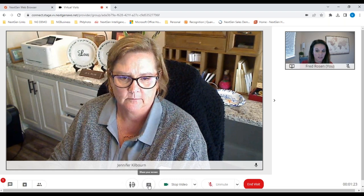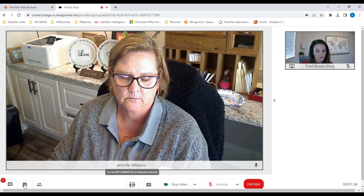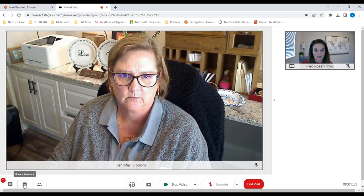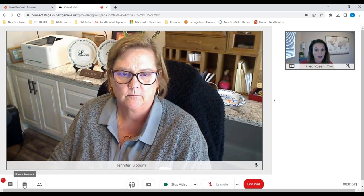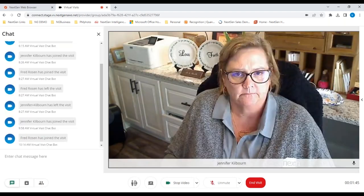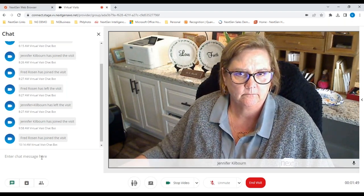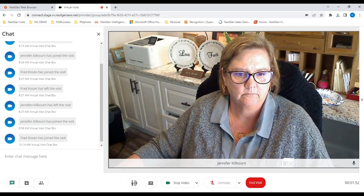In addition, some tools that the provider has down here below, they do have the ability to share screen with the patient if they need to review any sort of imaging or documents, or as they're navigating the chart, they can certainly share their screen with the patient here. They do have the ability to call in an interpreter for any sort of interpretive services. They do have the ability to share documents, so patient education documents, they can share back and forth with the patient, as well as the ability to chat with the patient.